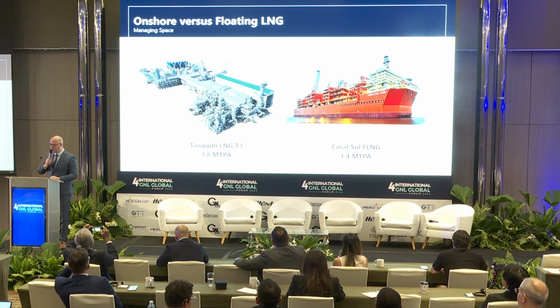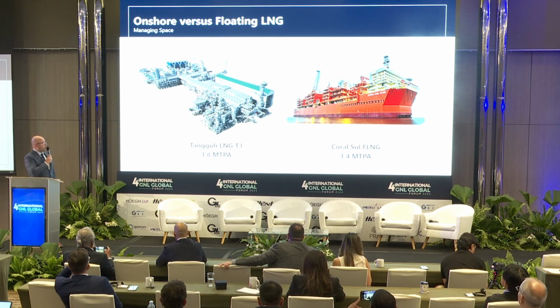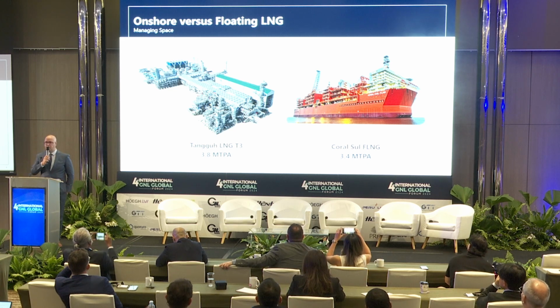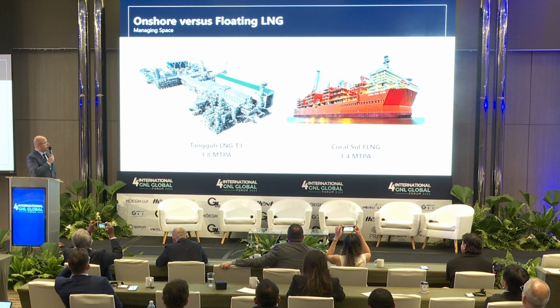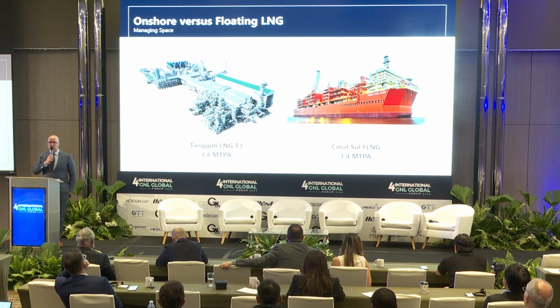So I really like this picture for the people who are not familiar with the FLNG facilities. On the left, you have the 3.8 million tons per annum Tangguh LNG Train 3 in Indonesia, developed by British Petroleum, with Saipem, Chiyoda, and Tripatra in the EPC role. On the right, you have the Coral South FLNG, or Sul in Portuguese, located offshore Mozambique, developed by ENI and its partners, and with my good friend at Technip Energies, JGC and Samsung in the EPC role.